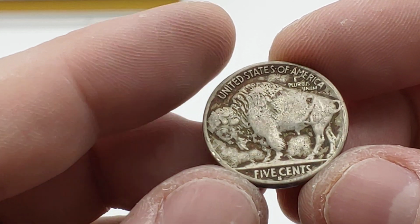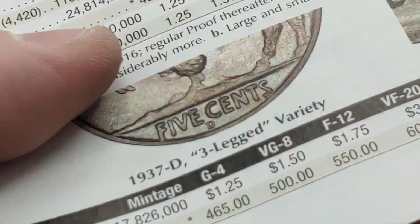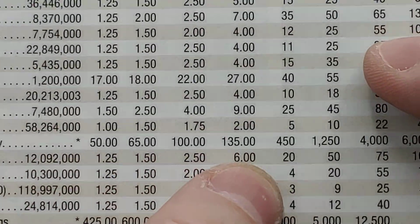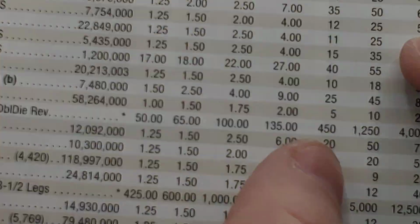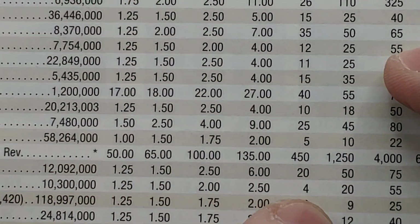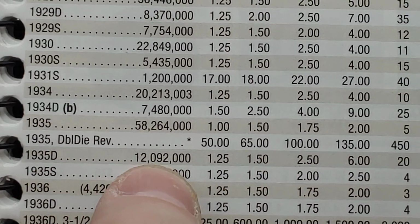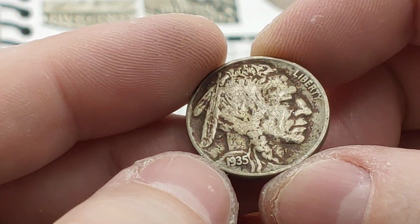Nice 37, but that's a gift. Another San Francisco. Dude, this is crazy. I've never seen so many mint marks in a roll before. So very fine is $6. $20 is extra fine for a 35 D in Denver. Or, I'm sorry, we're looking at the wrong one. Why is the Denver worth more than the San Francisco when the Denver clearly has 2 million more? Must be condition. All right, I don't even remember what I got now.